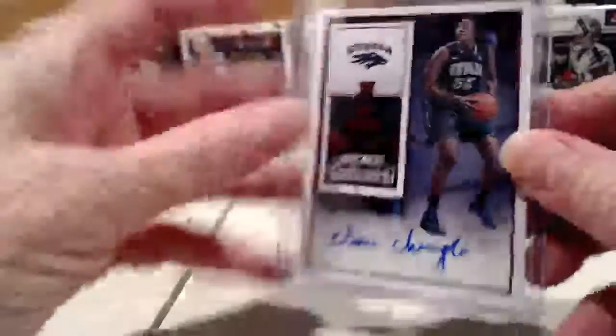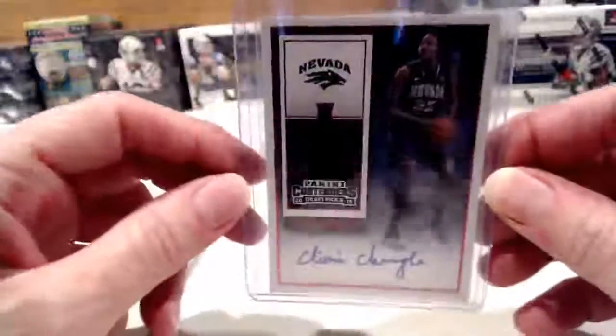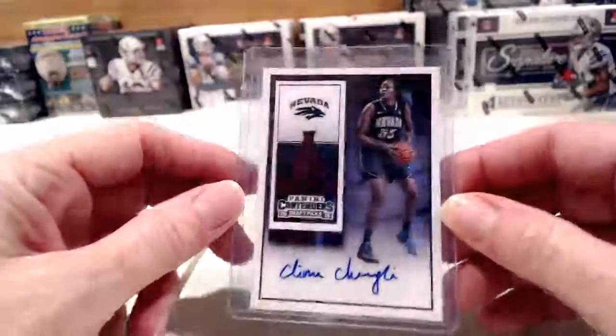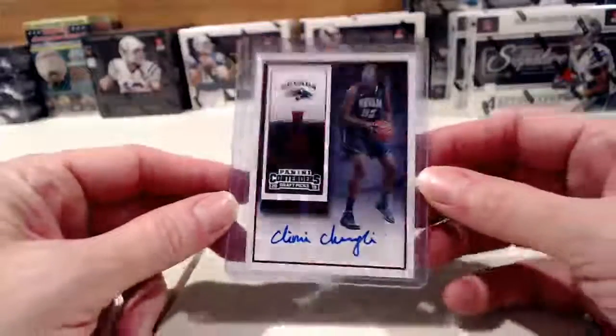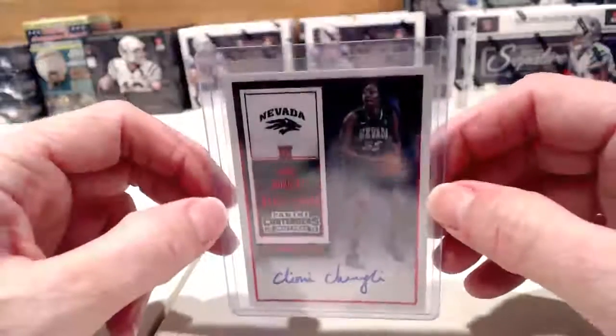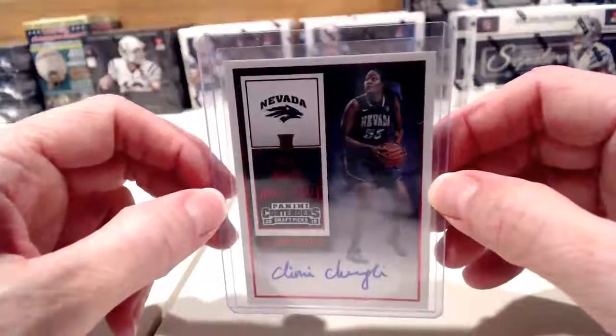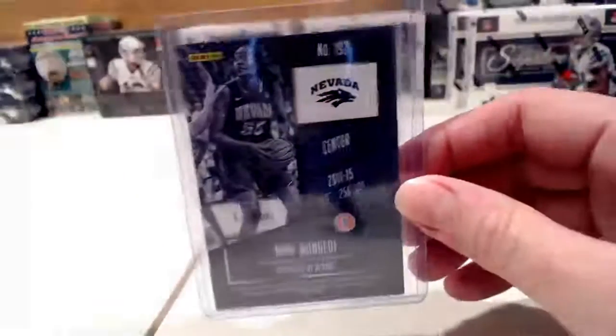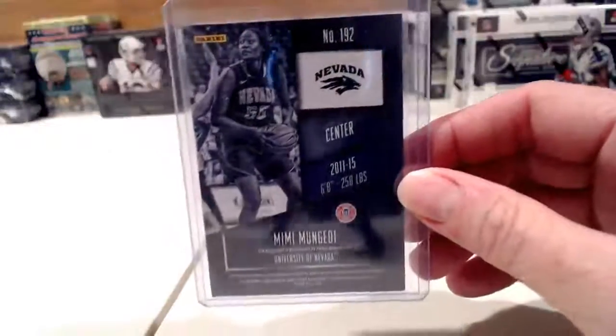So coming to you, Glenn, with your other cards is, oh, that's a WNBA player. Well, I guess she got drafted. I mean, she's in Contender, so I'm going to assume she did. Mimi, I don't even know how to say that. Mungeti? Let's go with Mungeti. So this card is coming with the rest of your cards, Glenn.